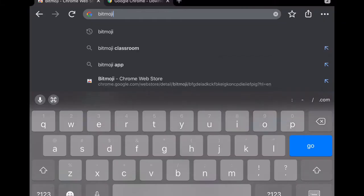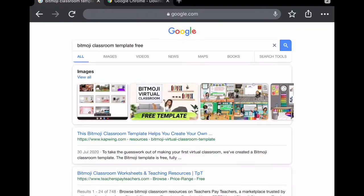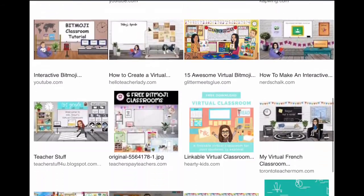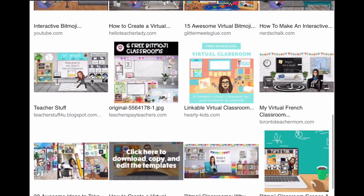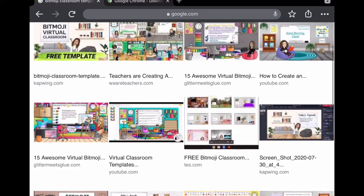Now, I don't want to begin my virtual classroom from scratch. So what I'm going to do is I'm going to go to Google and search for Bitmoji classroom templates. As you can see, there's a wide variety of templates. So if you scroll down, several options, so many options that I'm absolutely getting confused. What to choose, what to choose. Okay, Pippa, hurry up and make a decision.